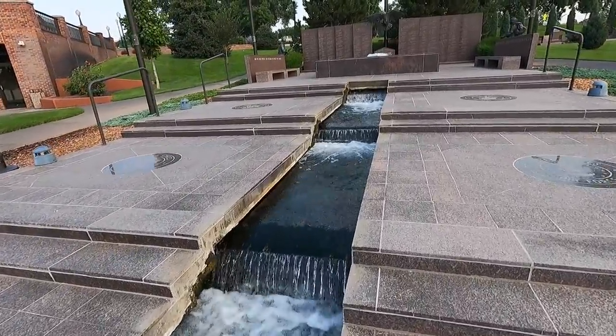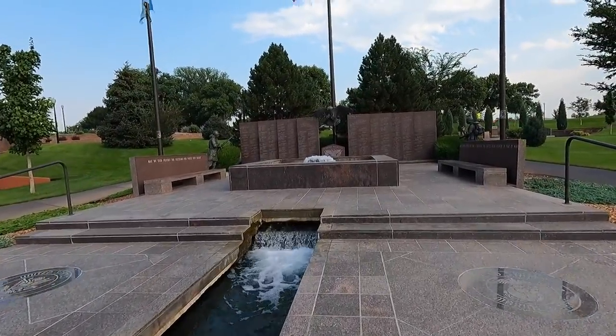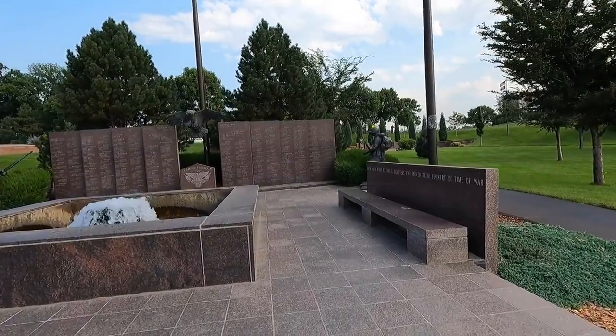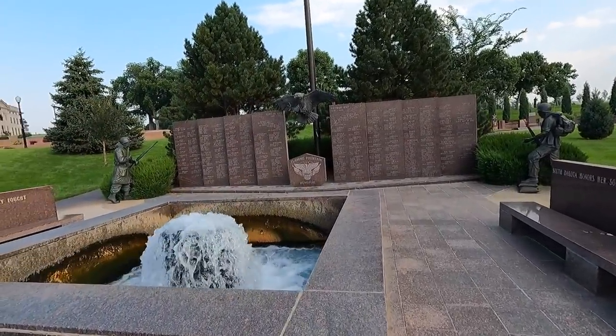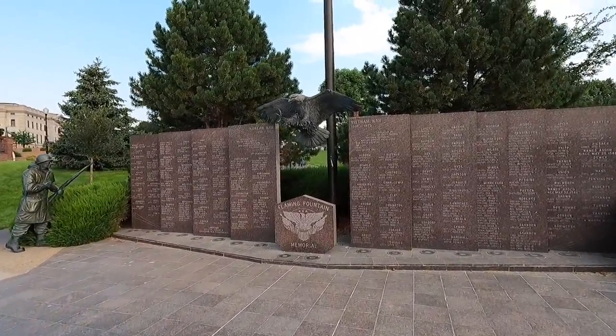I almost was gonna skip this one. But when I seen it was open on a Sunday, I said, perfect. Because I really didn't want to come down here on a weekday because of parking. That's all.